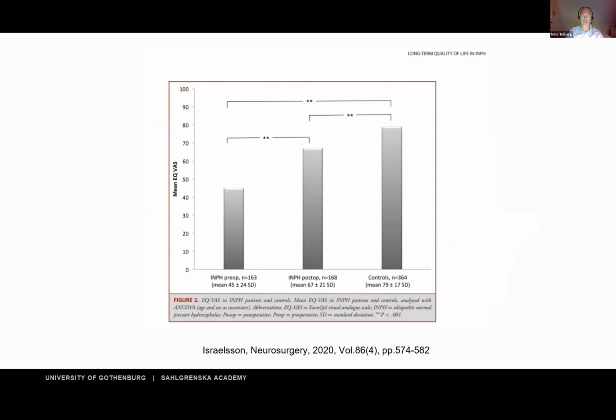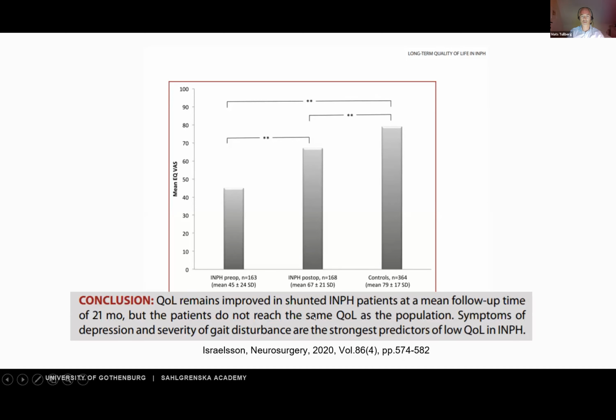A more recent study looked at this post-operatively. It was also based on the Hydrocephalus quality registry, showing that health-related quality of life improved after surgery, as you can see in the first 2 parts here, and compared to controls, there was a significantly lower health-related quality of life still after surgery. The conclusion here is that there is an improvement, but patients do not reach the same level as the normal population. And this is probably something that we can look more deeply into.